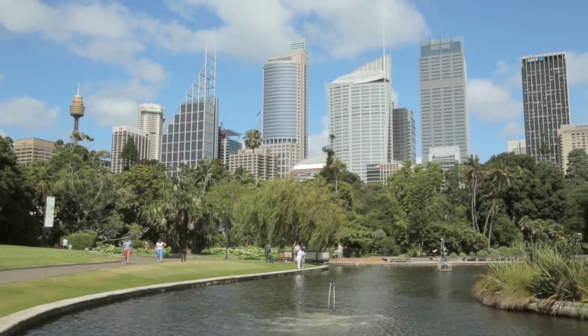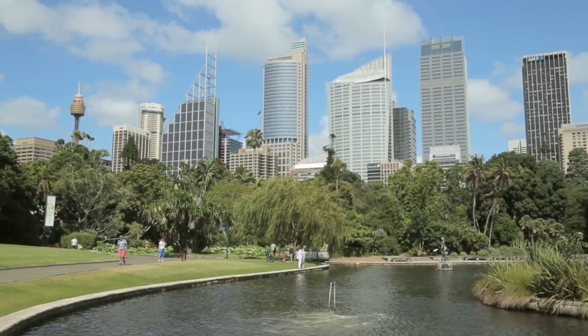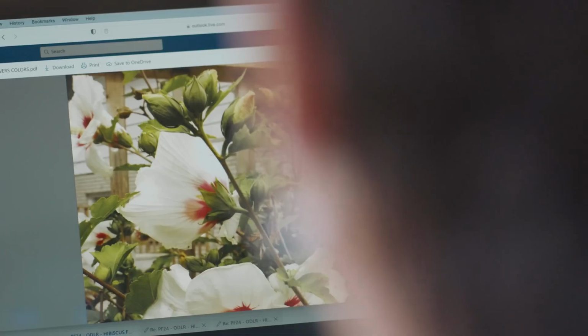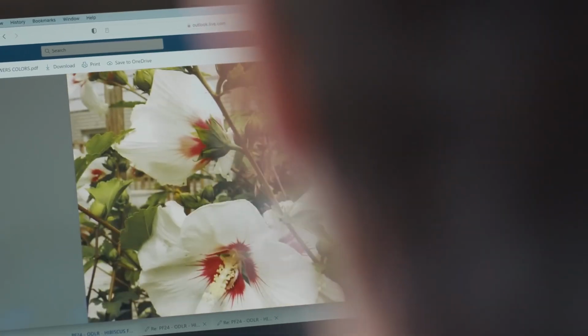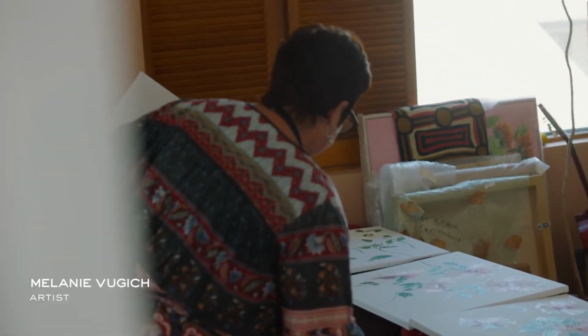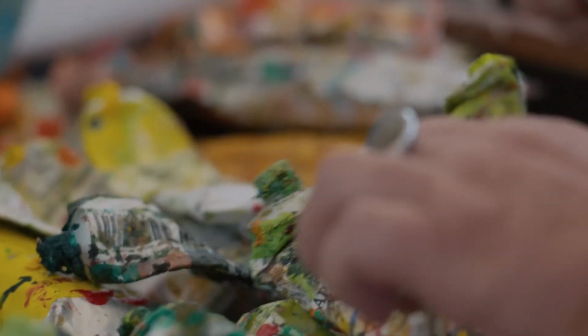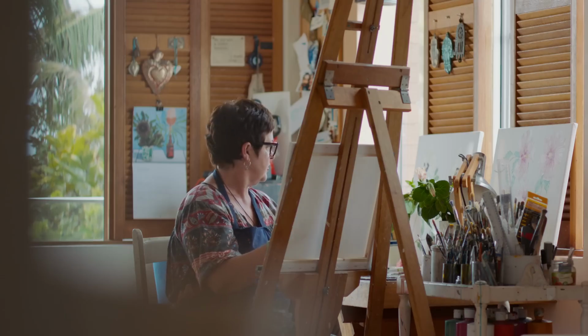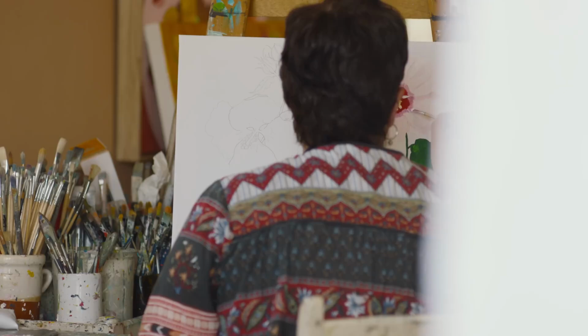Laura Kim will have her team send me through whatever it is she's decided to go with for the season. For example, this season is hibiscus. Never really drawn a hibiscus before, so it's interesting. We work with Melanie every season for the last 2-3 years. Well, the first design I did was in 2021, and I've been working with them ever since.